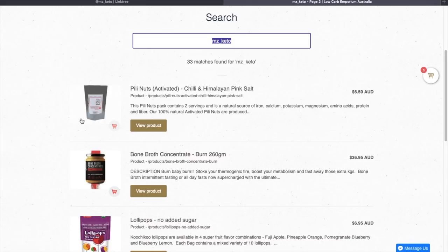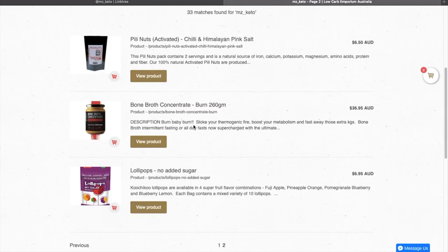Pili nuts, never had tried them before keto and I absolutely love them. The chili and Himalayan pink salt is my favorite flavor and they are so good. It's 2 serves per pack, so I just put it in a little container and take it with me when I need a little pick me up, and they're super yummy.